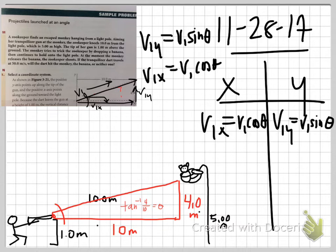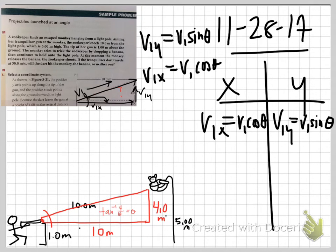Let's go back to listing some variables here. What else do we know? So we've got VIX and VIY. We have expressions written for them at any rate. Do we know A sub x? Is there any acceleration on the x-axis? Nope. There is no rocket pack strapped. This is not a missile. This is a dart. Is there any acceleration on the y-axis? Yes. And that would be negative g, which would be negative 9.81 meters per second squared.